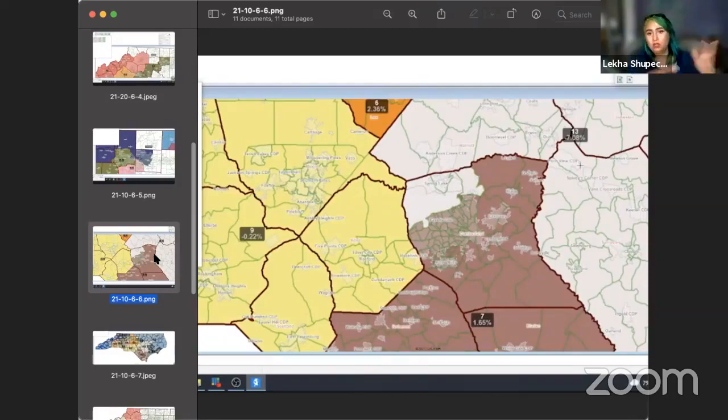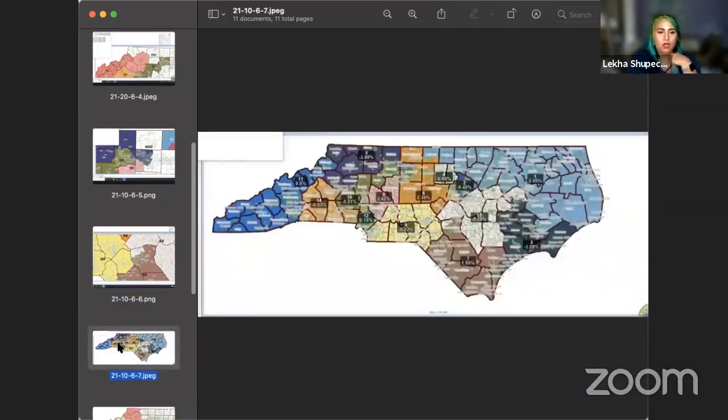And they wanted Cumberland to be the center, to be whole and to be the center of a Sandhills district. And that's not really what we're getting here. I mean, the rest of the Sandhills, like Hoke County, where the majority of Fort Bragg is, is in a different district. Moore County is in a different district. So they're not getting that Sandhills center district that I think more than half of the people at that hearing asked for. And here's a zoom out of the map that we saw today.